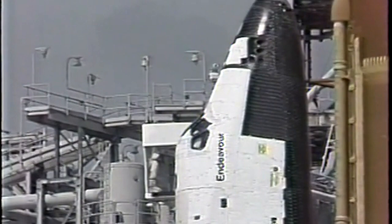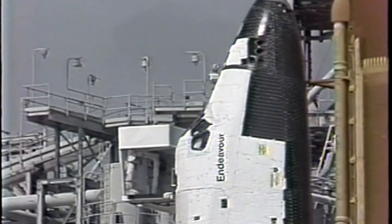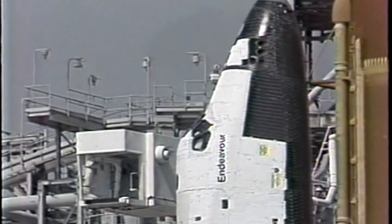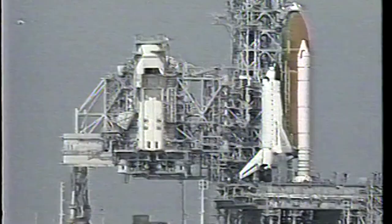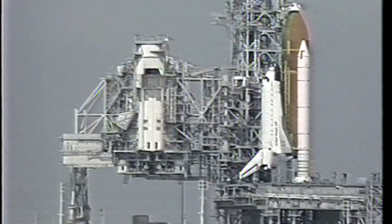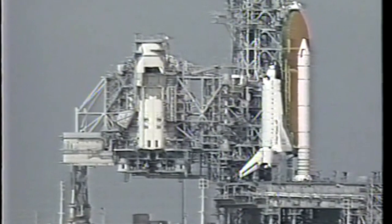T-minus 7 minutes and counting. Coming up on one of the most dynamic ground tests performed here at Kennedy Space Center. Flight readiness firing, 22 second main engine test firing at launch pad 39B. T-minus 6 minutes, 30 seconds, and counting.